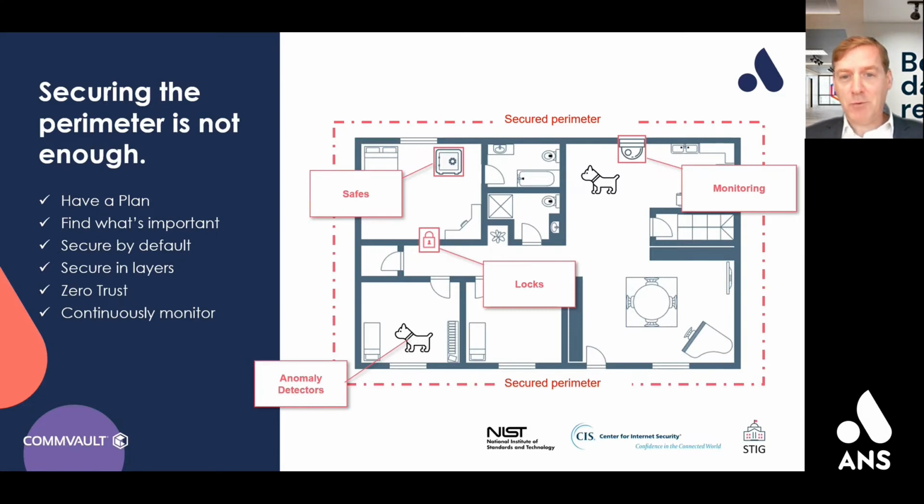And lastly, in the bottom corner there, you may have anomaly detectors. In this instance, in a house, we're talking about a pet or a dog that alerts you that something's not quite right, that there's something suspicious happening, and you need to look into this a bit further.